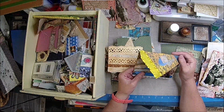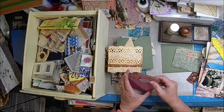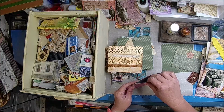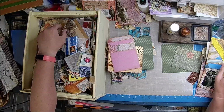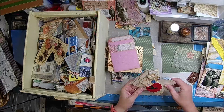Glennis, my dear Glennis, sent me that. And this is an envelope that you glue, and then it can be like a pocket. Like I said, I just have way too much stuff. Way, way, way too much stuff. Don't I? Oh, yeah.